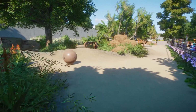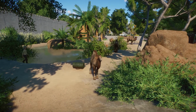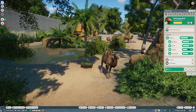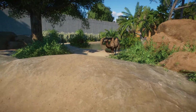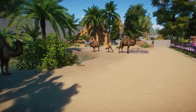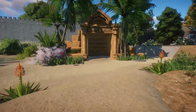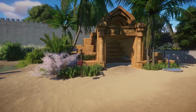We have them right here. Oh wow, they started shouting at me. But then again, some Bactrian camels over here. Really nice habitat again. Wonderful foliage, rock work and everything. And I want to take a closer look at this shelter space, because I like it. I really, really like it.